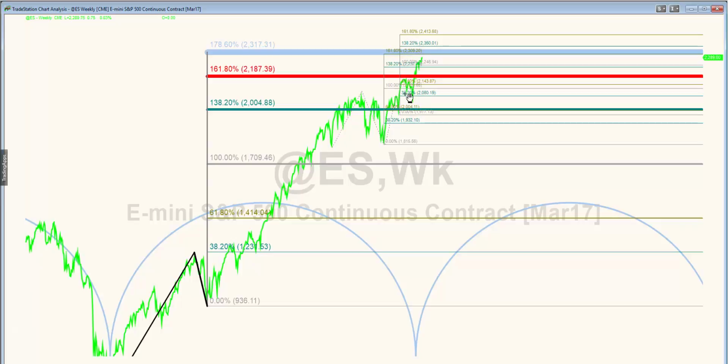And in fact, you could probably sneak another one in here. We're on steroids. So this latest Fibonacci, the 138 extension is 2350. The 161 is 2413.